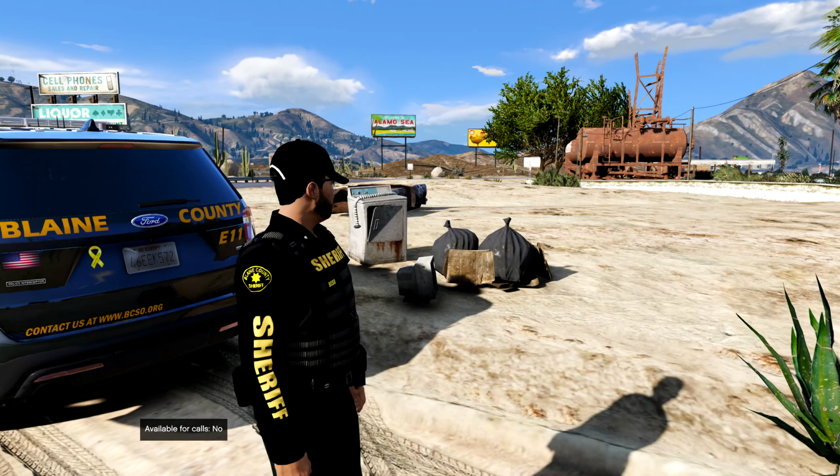So before we transport him away here, let's go back to our computer and let's get him in for a stolen vehicle.